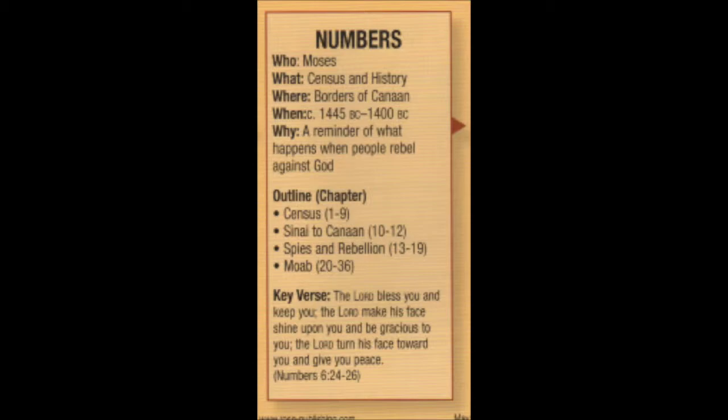Where did this take place? It took place at the borders of Canaan. And when did it take place? In between 1445 BC and 1400 BC. So why is this book so important? Well, this book is important because it is a reminder of what happens when God's people rebel against God. So this is a good book to look at to see how God dealt with his people when they rebelled.